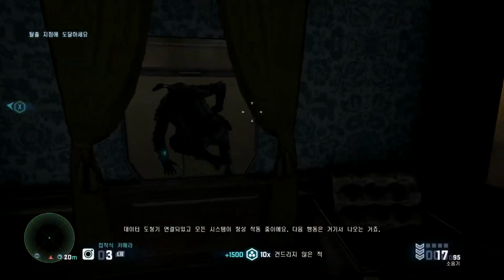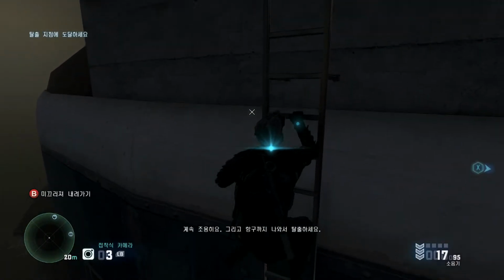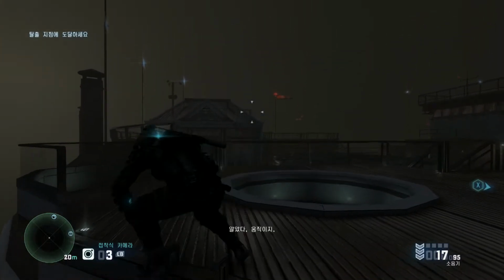Your next move is to get out of there. Quiet or noisy? Keep it quiet and get to the dock for exfiltration. Roger that. On the move.